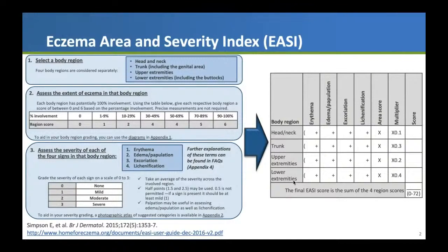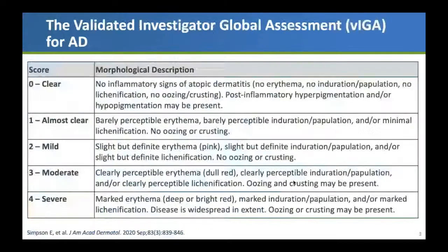In most studies you'll see with patients with moderate to severe disease, they're going to have scores of at least in the high 20s to 30 range in the particular studies. And what we'll see is usually what's looked at in studies is how much improvement is there in the EASI score. Most clinical studies look at a 75% improvement.